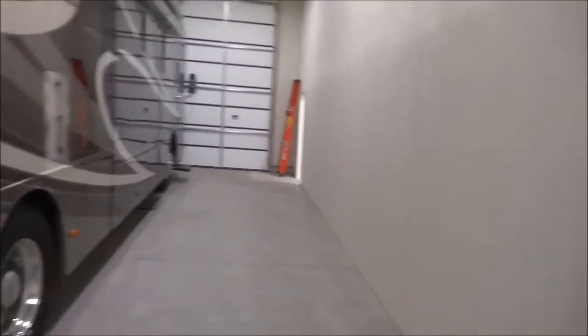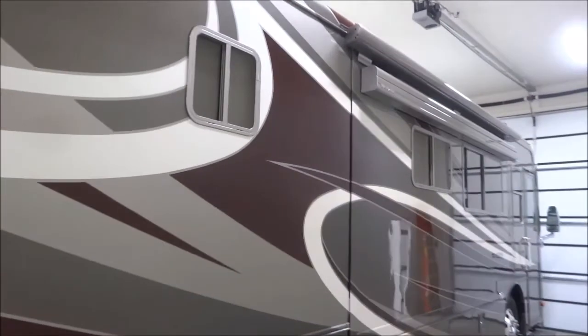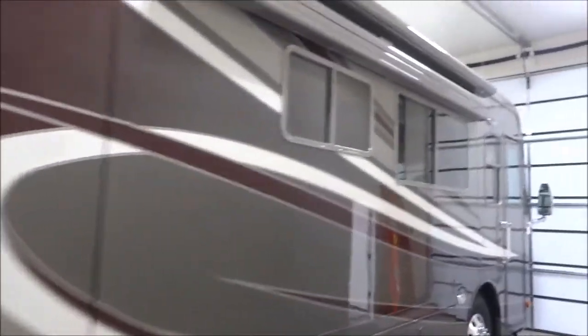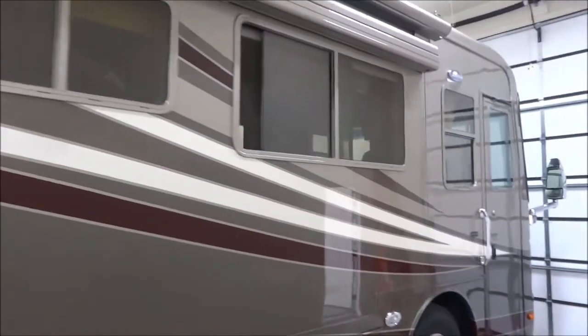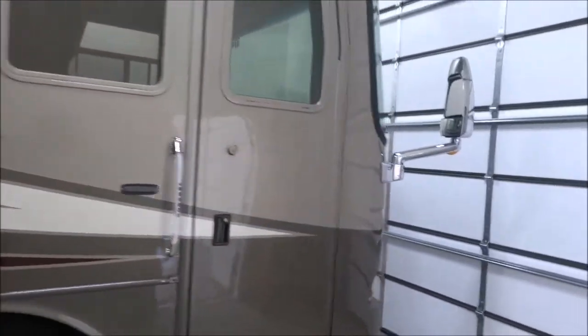This is just almost overwhelming. I never thought I'd be able to have our motorhome parked indoors. So this is great. The wife and I got home late the other night, got her all washed up, and got the floors sealed yesterday. Actually, yeah, yesterday morning. So backed her in her new home.